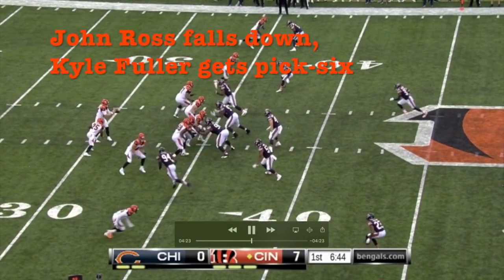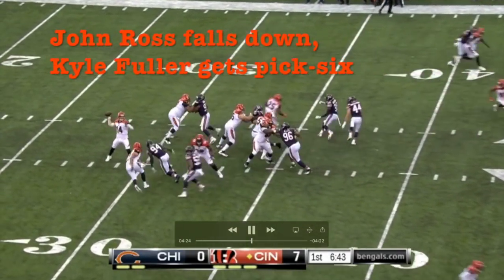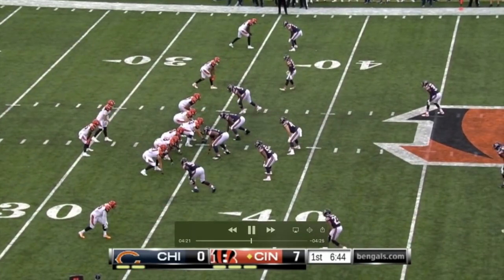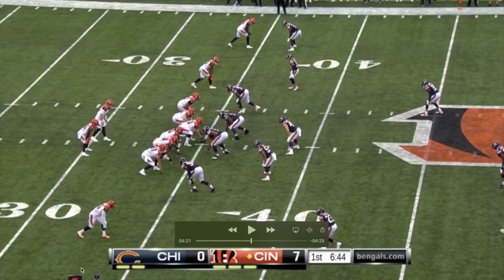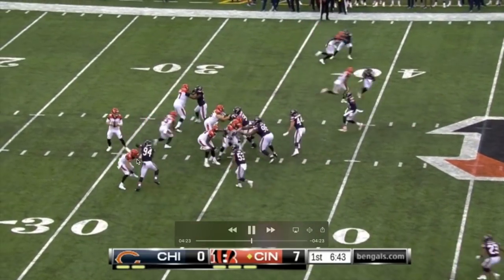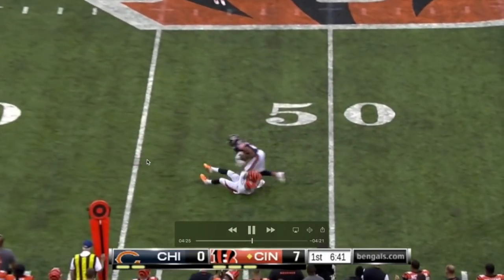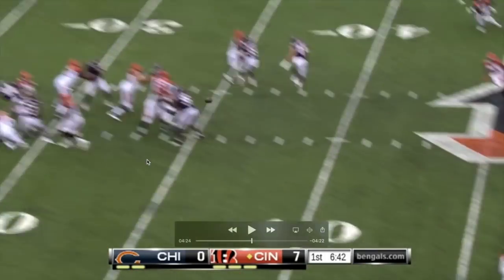Second drive. So now you have Mixon off the field with Bernard, and the big problem here was they isolated Tyler Kroft, the tight end, at the bottom of the screen in a one-on-one situation with Leonard Floyd. Floyd beat him around the inside, got in Dalton's face. Dalton still got the throw off, but the biggest problem here was obviously John Ross falling at the top of the hitch route, and cornerback Kyle Fuller just jumped it and took it back to the house.